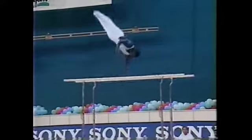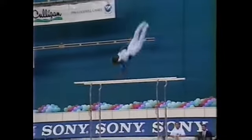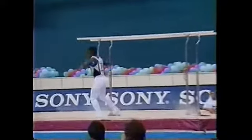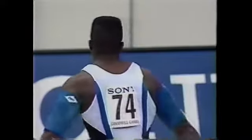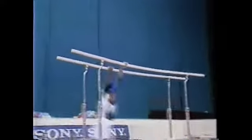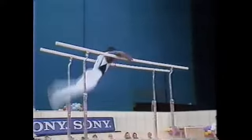If Cheney lacks anything on this event, it's the body line and the rhythm that you'll see from some of the great Russians. But he certainly... Oh, no. I was just going to say he certainly had the difficulty in that exercise. Absolutely. Plenty of difficulty. It's coming apart for the Americans on the parallel bars after getting through the vault.